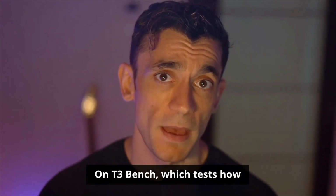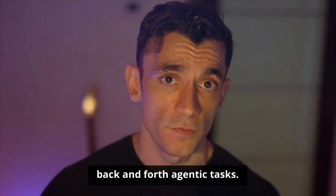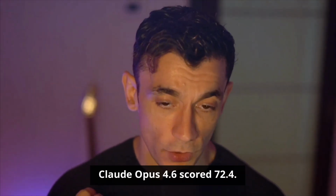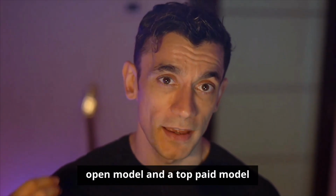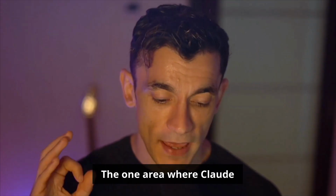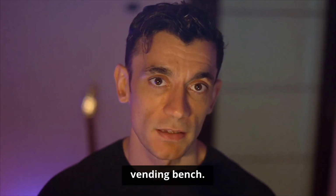On T3 Bench, which tests how well a model handles complex back and forth agentic tasks, GLM 5.1 scored 70.6. Claude Opus 4.6 scored 72.4. A gap that small between a free open model and a top paid model would have been unthinkable 18 months ago. The one area where Claude clearly leads right now is the vending bench.